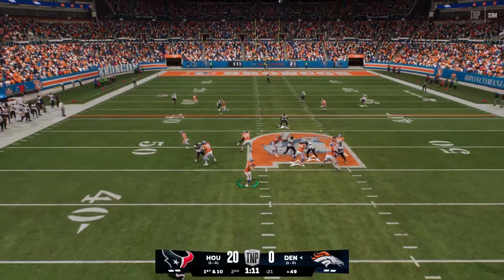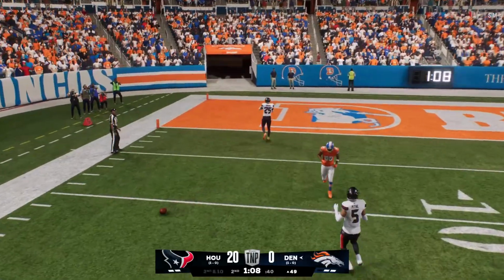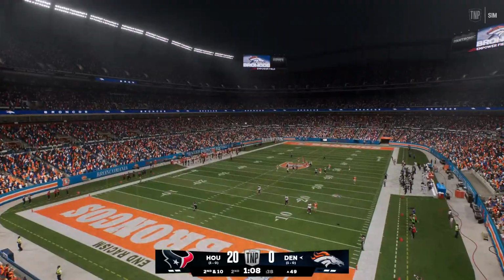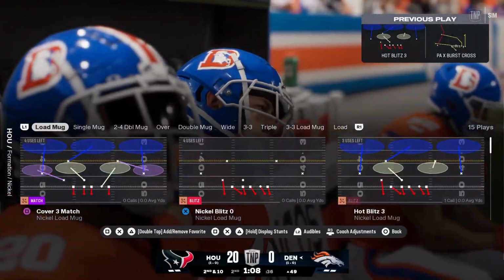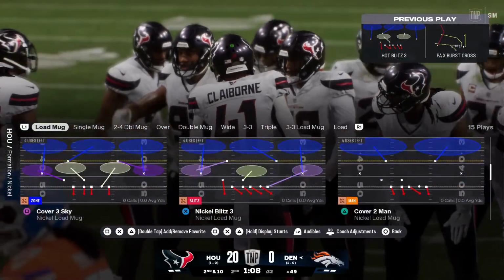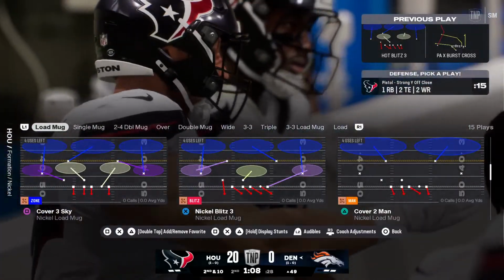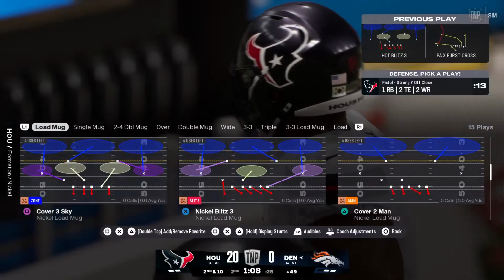Off the play fake, here's Nix. He's going to go for a big play downfield, and it's knocked away and incomplete. I believe I'm following their logic. Take the big shot downfield, loosen things up. You're hoping to get some points on the board before the half. Maybe now you come back and throw some underneath stuff in order to make sure you get a completion.